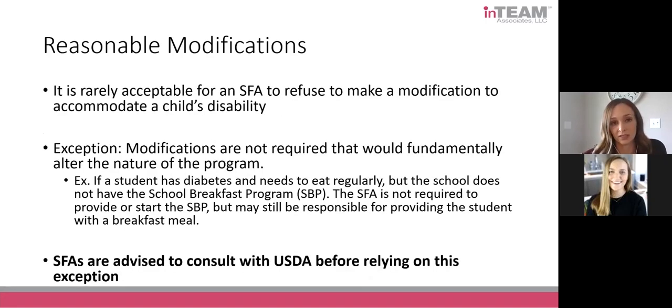So it is rarely acceptable for an SFA to refuse to make a modification to accommodate a child's disability, but there is an exception to this. For example, modifications are not required that would fundamentally alter the nature of the program. An example of a time when a modification could fundamentally alter a school nutrition program is if a student has diabetes and needs to eat regularly, but the school does not have the school breakfast program. The SFA is not required to provide or start the school breakfast program, but they may still be responsible for providing the student with a breakfast meal. SFAs are advised to consult with USDA before relying upon this exception.